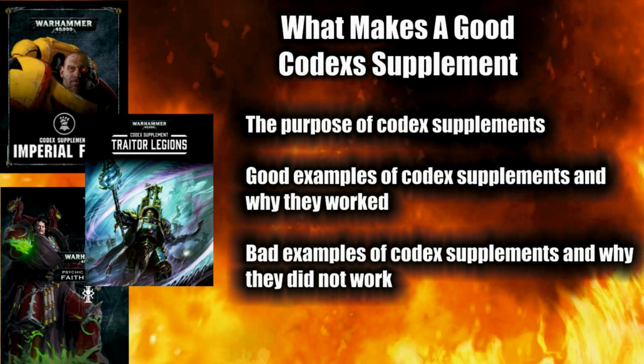Now, they also allow you to extend your playstyle focusing on this legion. In the Space Marine supplements, this ranged from characters, individual unit choices, rules for taking your whole legion, warlord traits, psychic abilities, relics, and stratagems.